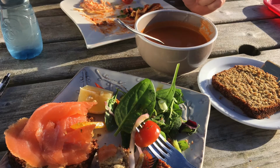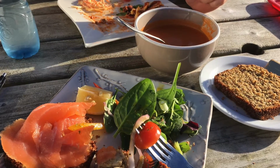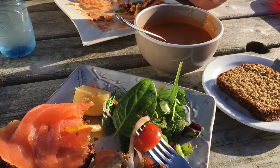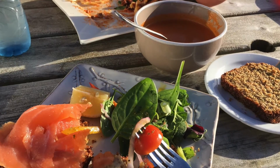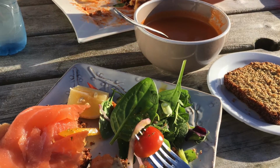But there was one restaurant in the center of the island, and it was a couple of women who were cooking whatever it was that they could cook for the day, and there were a few options, and they were simple and they were delicious. Brown bread is everywhere in the parts of Ireland that we visited, and this place was no different.